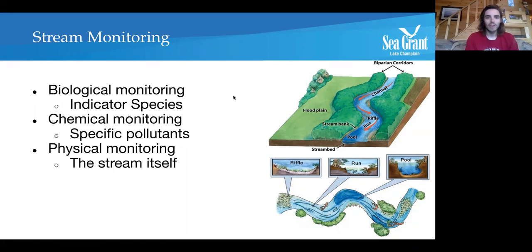We also do chemical monitoring, where we're measuring and testing water for specific pollutants. So we want to know what is flowing through our waterways, what pollutants are entering from industry or from runoff, maybe it's from an agricultural field or from an urban area. So we're testing for certain pollutants or certain chemicals that are in our streams.